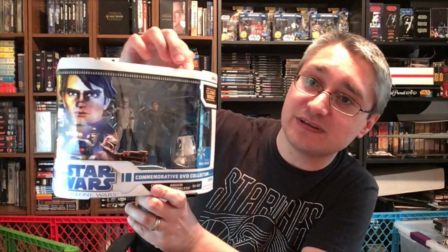These certainly were. So we have nothing up at the top. Side there has the Clone Wars, and in the corner, product assortment, and again, ages 4+.